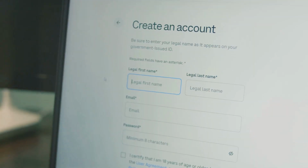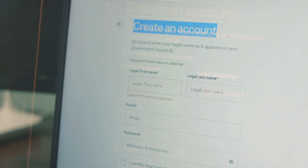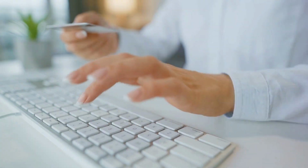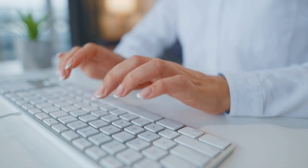Don't worry, it's easy. Just follow these steps and you'll be up and running in no time. Step 1. Create an Amazon seller account. It's free. Just head over to the Amazon Seller Central website and sign up. You'll need some basic info, like your name, address, and a few other details. Easy peasy. Make sure you have your bank account information handy for payments.